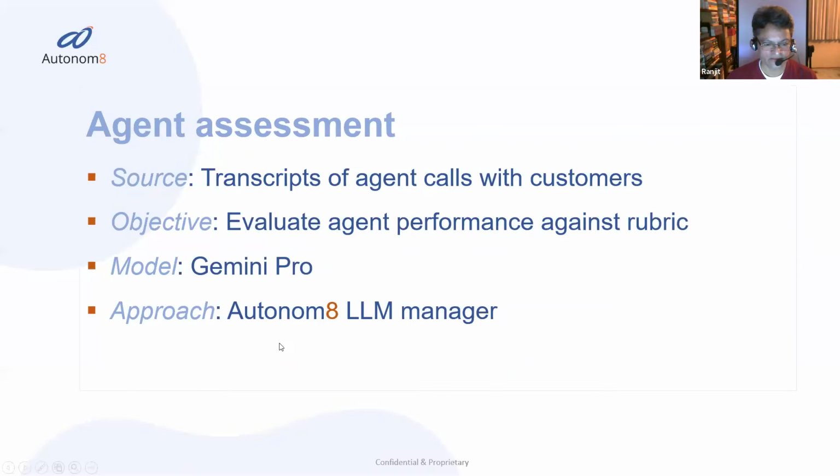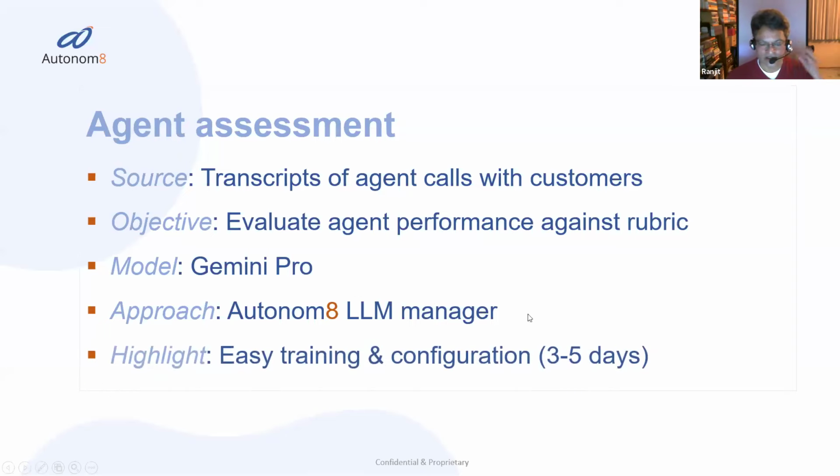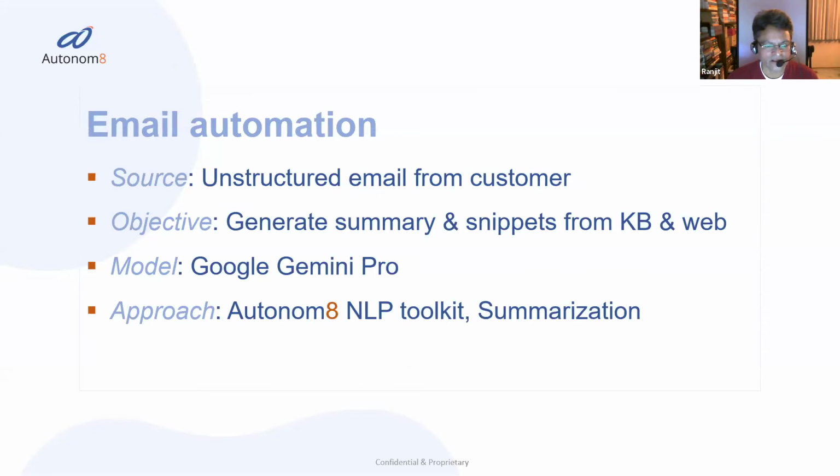So let's come back here. We used our LLM manager here as the infrastructure that sits between the chatbot and the backend LLM. The next tool I wanted to show you is around email automation. And here again, we found that Gemini Pro does a very good job. But to be transparent here, we used a combination of Gemini Pro and OpenAI GPT for the next demo that you're going to see.